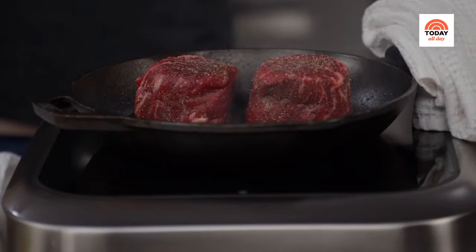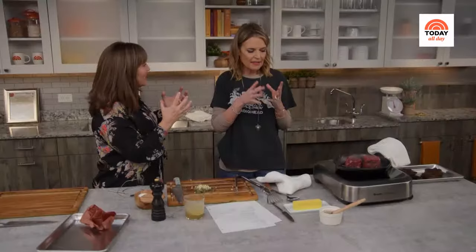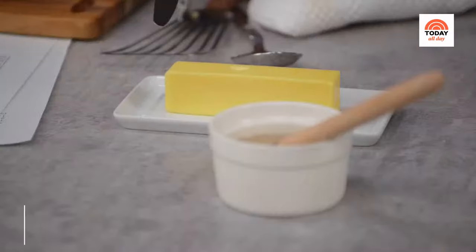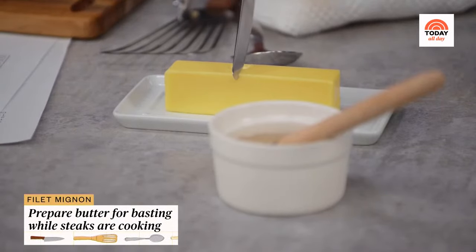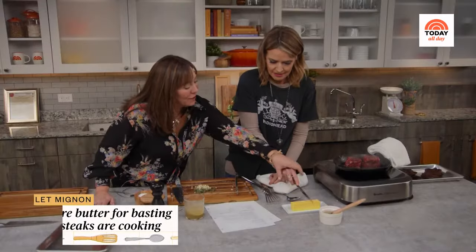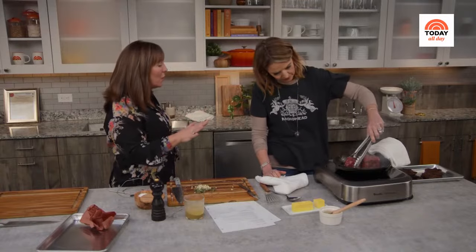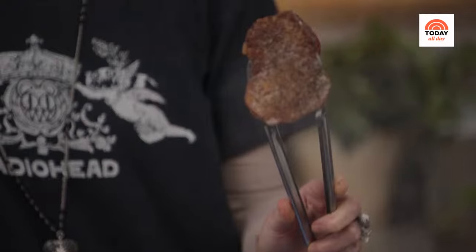I think it's probably going to take about 2 to 3 minutes. We just want to get that beautiful caramelization. We want to lock in all of those juices. This is about the crust, basically. Very much so. Should I be doing something with this butter to get ready? Well, you could go ahead and cut it. You think that's 3 tablespoons? Right there. That's right. And just know, Savannah, that smoke is normal. Oh, that's nice. That's very, very good.